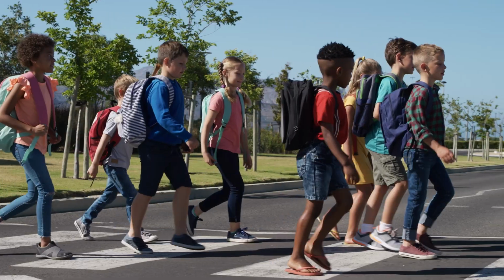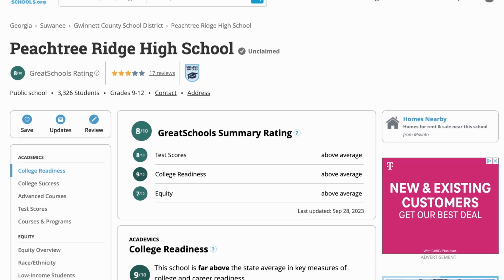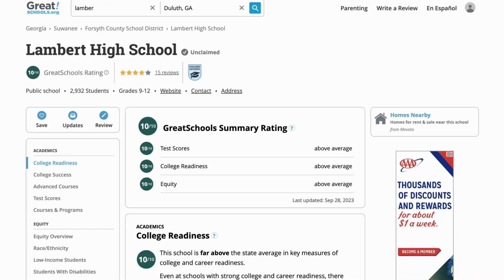One thing that draws so many people to Johns Creek, Alpharetta, and Suwanee is their great school rankings, which is part of the reason home prices are so high in these towns. Duluth also has several highly rated schools, so despite the lower price tag here, you still have some really great options. Peachtree Ridge High School has an 8 out of 10 on greatschools.org, Northview High School has a 9 out of 10, and Lambert High School has a 10 out of 10 rating. So there are some really highly rated options here.